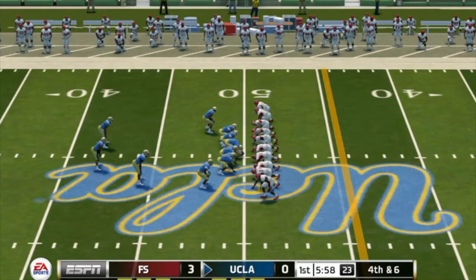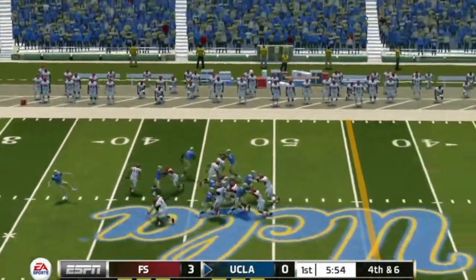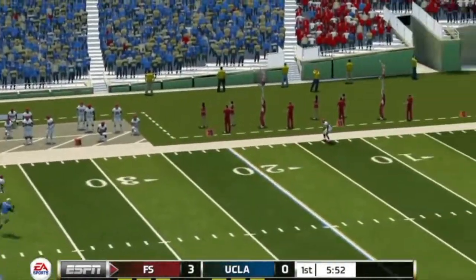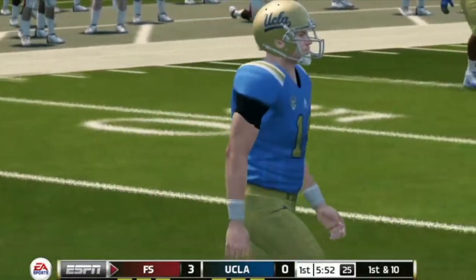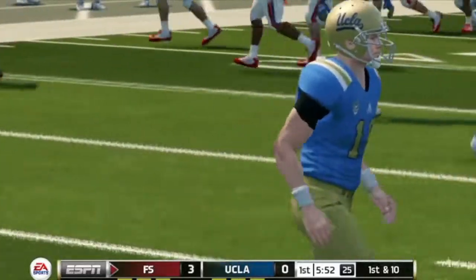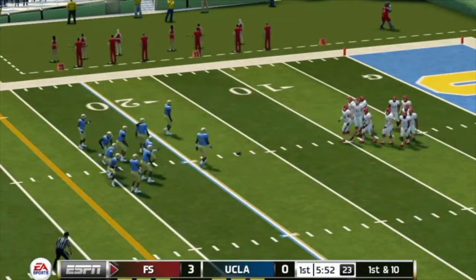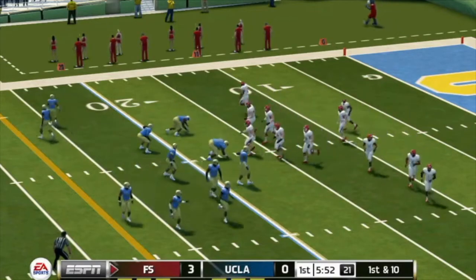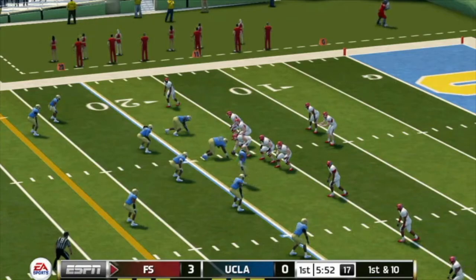Covington is waiting for the snap. And he's got to be happy with that punt, Kirk. Yeah, Brad, that was nice. So now they're looking at a long way to go to even think about a score. So they're just about set to get the game going again. Fresno State has a 3-point lead.